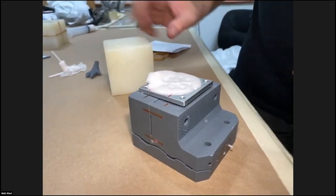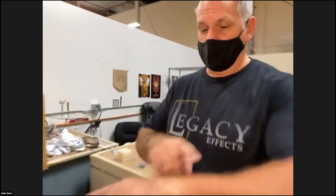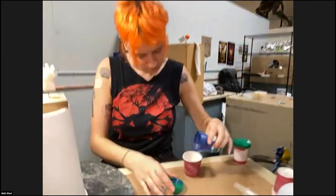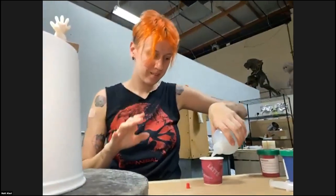So we should move on. Okay. So after Chris has patched all the seams, it goes to painters, and then we take Bowden's artwork and we mix up the paints. Emma, talk through any of the process.